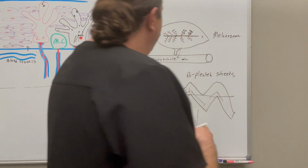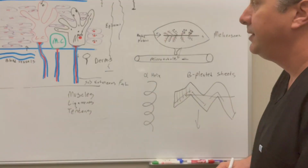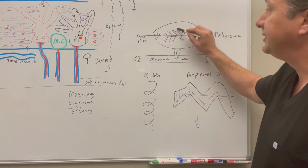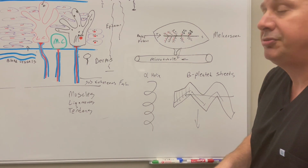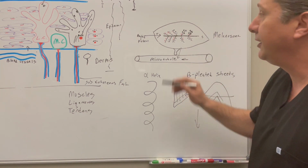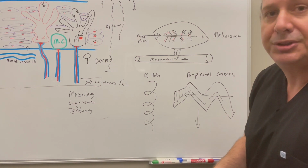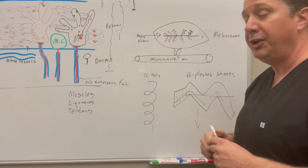So moving on, structure of a melanosome. Melanosomes are these little structures the melanocytes are producing. These melanosomes obviously contain the melanin pigment. Now, melanin is composed of two different types of pigments. You've got the darker ones, the eumelanins, and then the pheomelanins are the red, yellowish type pigments. Everybody produces different combinations of those. So fairer skinned people are going to have less of the eumelanin, more of the pheomelanin.